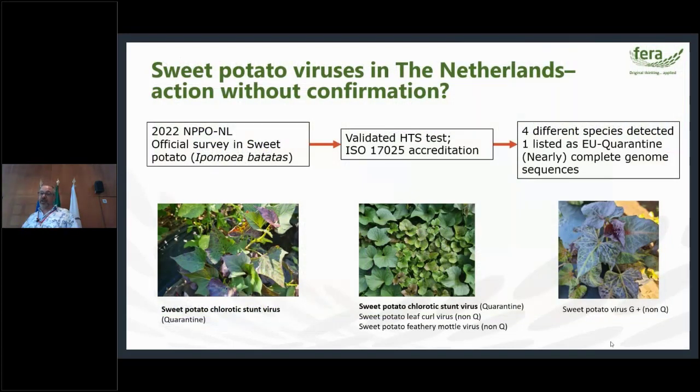At the other end of the confirmation scale is this example that I got from Marley and Bottomans, where again, context is king in terms of being able to make your decision on should you take action. So regulatory survey of sweet potato using the accredited method that Bart presented. 4 different species were detected within that sweet potato. One's listed as an EU quarantine pest with nearly complete genome found, so sweet potato chlorotic stunt virus. You found a sweet potato regulatory virus in sweet potato. It's coming up at depth. You've got nearly a whole genome. Can you take action without confirming it? Do you really need to confirm it, or are you happy that it probably is what you think it is and you can take action?